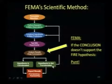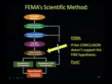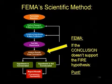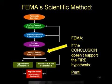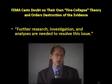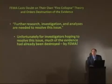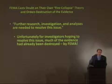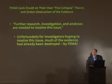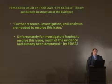What do you do when your hypothesis is not corroborated by the facts? You go back and you construct a new hypothesis. In FEMA's case, punt. And that's what they did. They say further research, investigation, and analysis are needed to resolve this issue. But unfortunately, for those hoping to resolve the issue, much of that evidence had already been destroyed, about 99% of it, in fact, by FEMA, before the report came out in May of 2002.